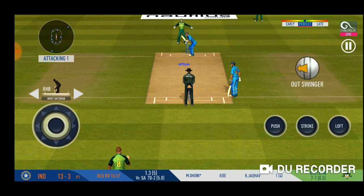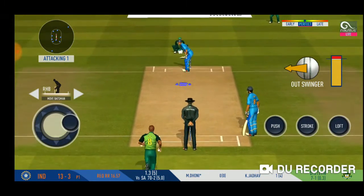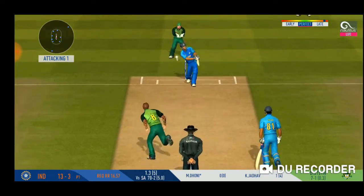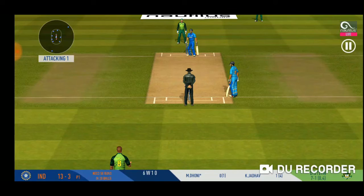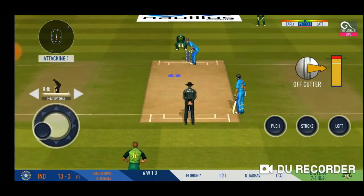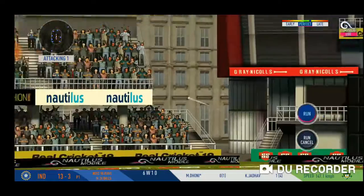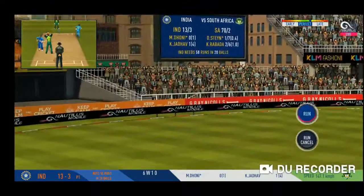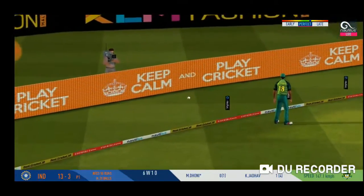Is bowling from his favorite end. Oh, didn't have a clue about that one. He should look to get his eye in before trying something extravagant. That is in the air and in the gap as well. Goes for four.